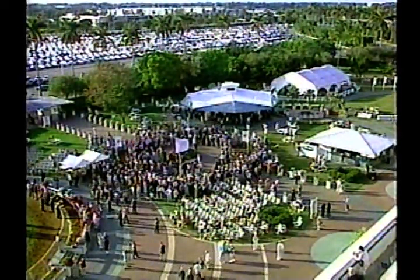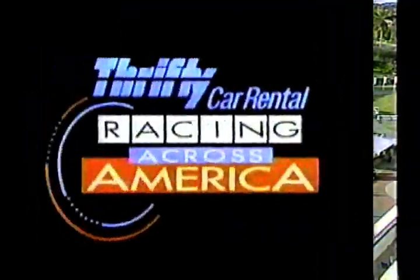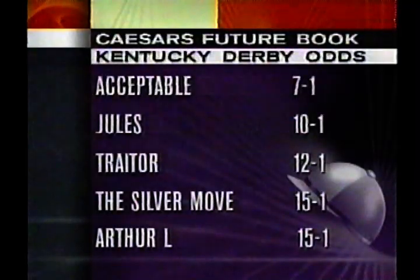Let's give you an update on the current odds for the Donka Hutcheson stake from the folks at Caesars. Our Kentucky Derby future book odds: Acceptable at 7-1, Jules at 10, Trader at 12, The Silver Move and Arthur L at 15. These are some 3-year-olds you'll be hearing about this spring, and those are the odds you can get right now at the future book at Caesars Palace in Las Vegas.